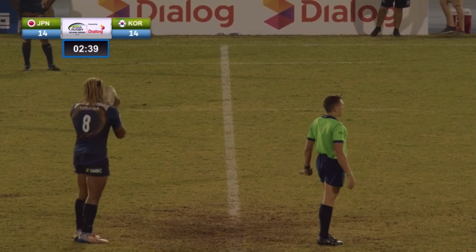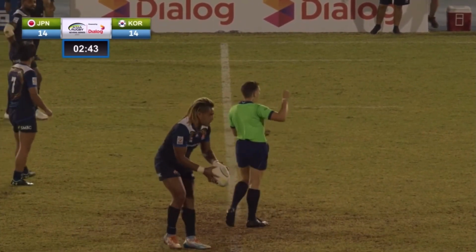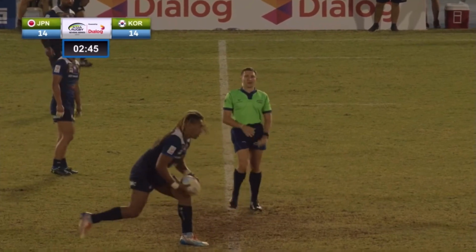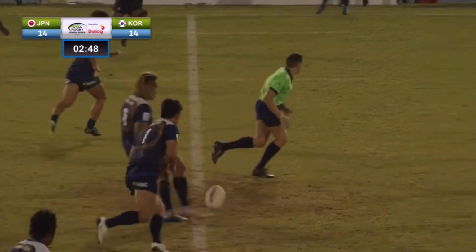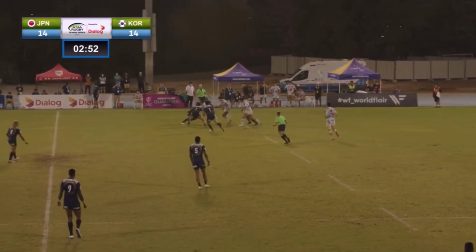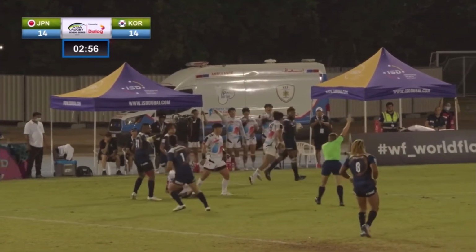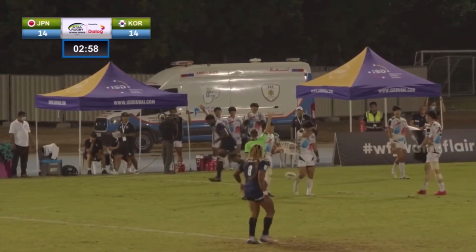Yes. Got to give it up for South Korea. They're playing with so much passion, going into every tackle with feeling. Fa'oli with the short restart, and it just finds the 10-meter. Good take by South Korea. You can see they've been working on that. And they have received the penalty.